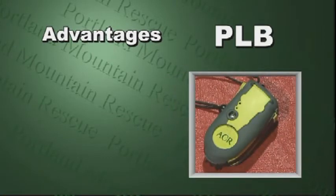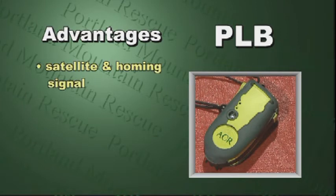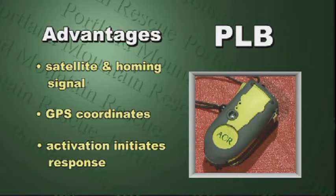The advantages of the Personal Locator Beacon, or the PLB, are that when activated, the PLB sends a high-strength satellite signal, which gives law enforcement a broad location on a map in which you are located. It also emits a homing signal, which works as a directional signal, similar to the MLU, that rescuers can follow to your location. Newer models of the PLB provide a complete set of GPS coordinates as well. Activation of the PLB initiates a rescue response.